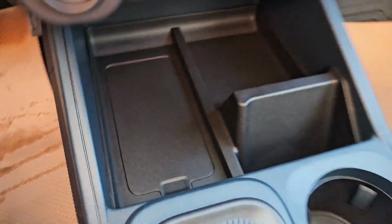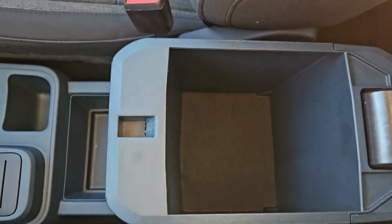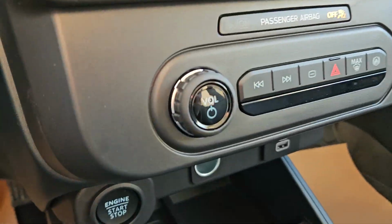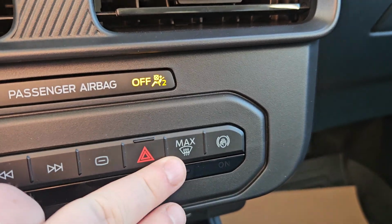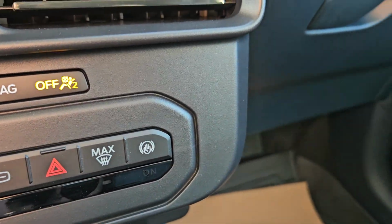Got a nice little phone slot there. Got your center console as well with more storage underneath. We got our volume, playback by Ford, calm screen if you just hit that button right there. Hazards with your max temp and auto hold.